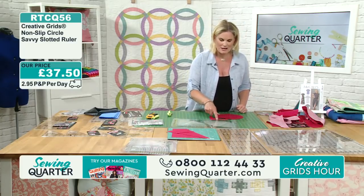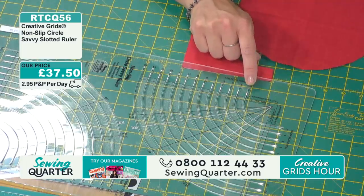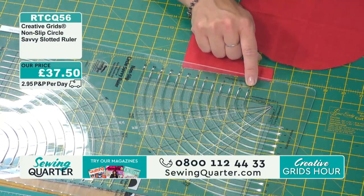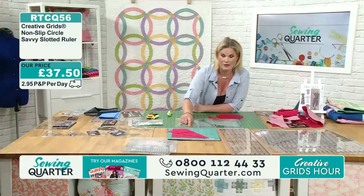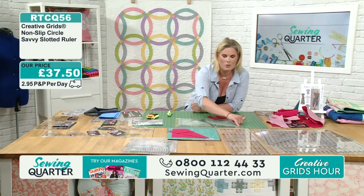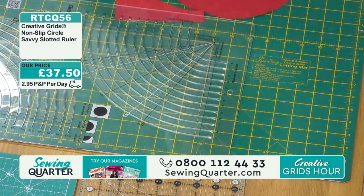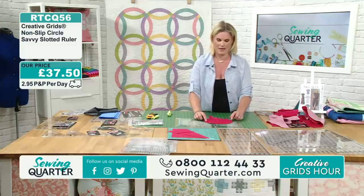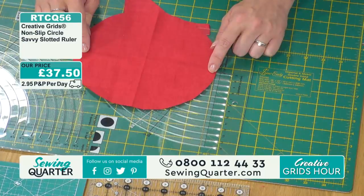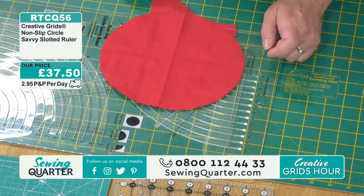Now this gives me my diameter in inches along here, so if I want a 3-inch diameter, I would go with this one. And then you're thinking, why have I got another grid over here? This gives you your 3.5. So these give you your full inches, these give you your 1.5 inches. This will go up to a 15-inch, this goes up to a 15.5-inch diameter. So that's from there to there on your circle. That's your radius, that's your diameter, that's your circumference.